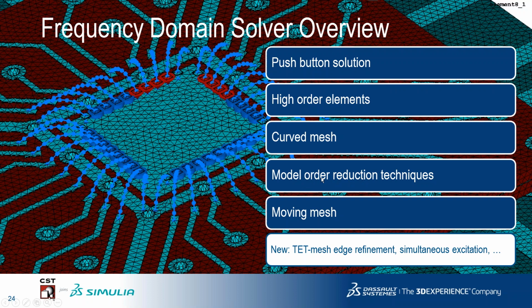This is specially used when you have some filter devices. What the model order reduction does is the reduction of the calculation matrix. It can remove the elements that are a little bit unnecessary to the simulation just to improve the simulation time.